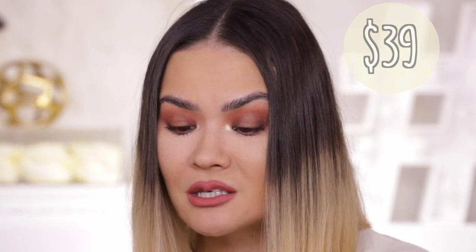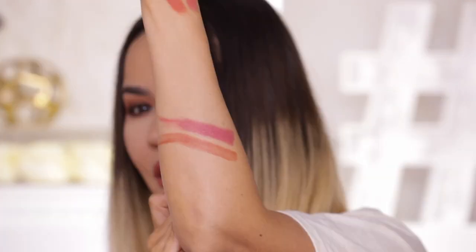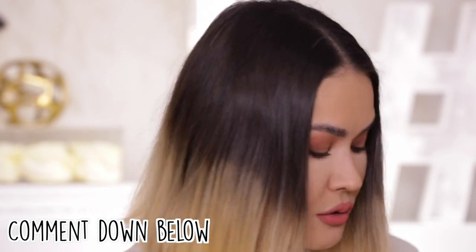$39, this just ain't cutting it. I'm sorry. I didn't love these. The colors, although pretty, and yes, you can probably build them up, but I don't get the whole patchy vibes. I'm sorry. It just wasn't my cup of tea, and ultimately, for a $39 lipstick, I expect a lot more. Let me know if I'm wrong. As always, call me out if you disagree with me, but this is my opinion and I'm sticking to it.